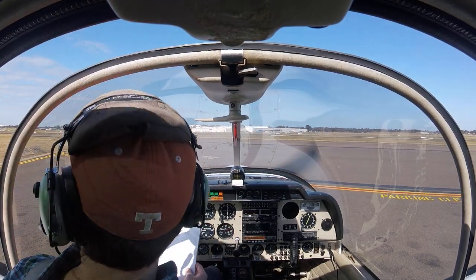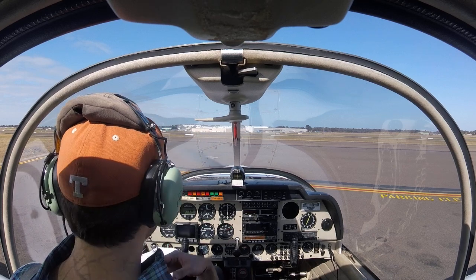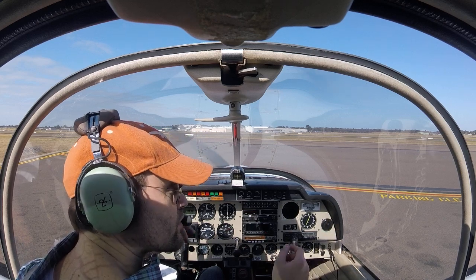Departure procedure, departing upwind on 29 right. We want 2150 static revs with temperatures and pressures good. Airspeed indicating by midfield, rotate 60 knots. If we lose the engine at 100 feet, we land straight ahead.